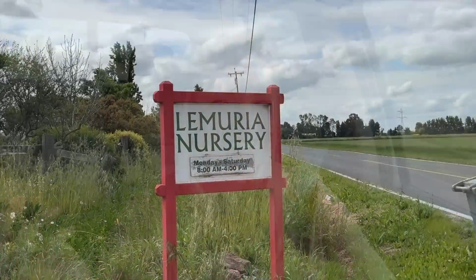The other thing that I need to get at Lemuria Nursery is another Breath of Heaven to replace the one that's back by my greenhouse. I am giving up on that plant. Someone said in the comments that now that it's getting hotter, that plant is just going to struggle for the rest of the season, and you're totally right. So I'm expecting to find that, and then I'll see what else is blooming there. They don't have any annuals. It's all perennials and shrubs, so it should be kind of fun to see what's there.